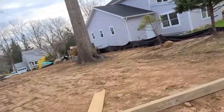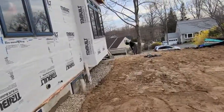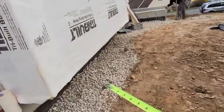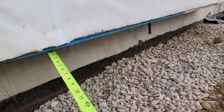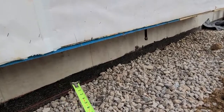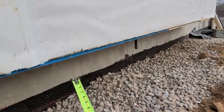Now also be careful, because sometimes you forget this. Under this box window, before you close it with plywood, make sure you put insulation. If you don't do this, you're gonna have a lot of draft coming from under the window, and the house is gonna be really cold. So make sure you get this done.